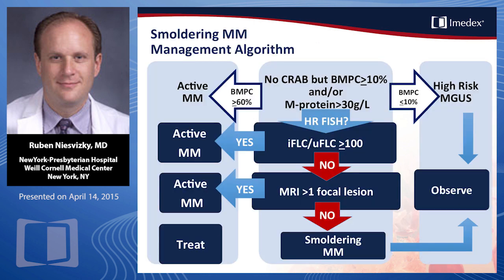In order to review the data we just presented, I have designed this algorithm based on what we have shown, and it tries to summarize the findings which were highlighted in this myeloma patient. So when considering a patient with smoldering myeloma, we have no evidence of end organ damage by absence of hypercalcemia, renal insufficiency, anemia, or bone disease, but have a bone marrow plasmacytosis of more than 10% and an M protein of more than 3 grams, which is a typical patient with smoldering.